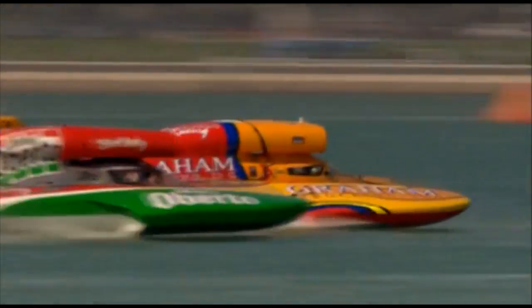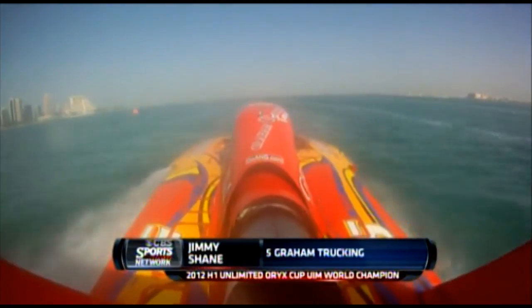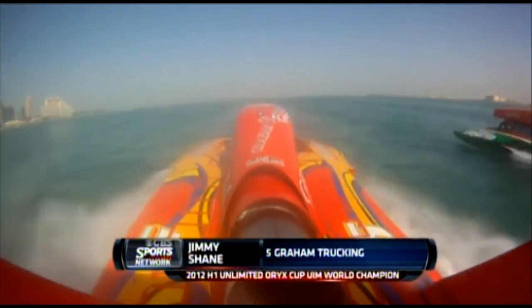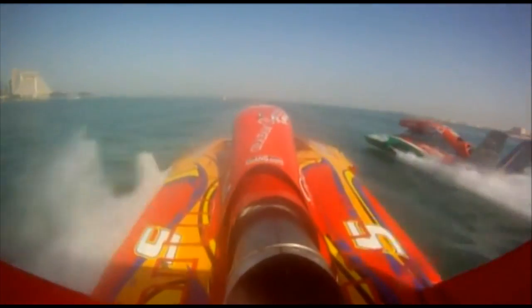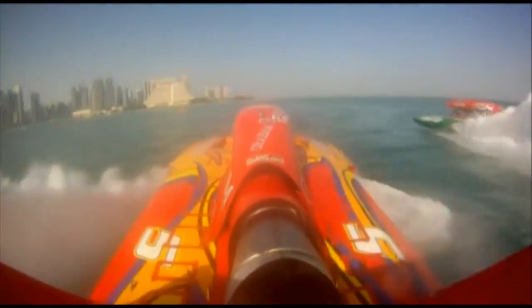Shane actually the leader by less than a boat length, but here comes the Oberto one more time. Steve David appears to have superior boat speed on the youngster, and he uses it to his advantage to take the lead right there. That's the view Jimmy Shane has, doing everything he can to stay ahead of the Oberto, and it wasn't enough.